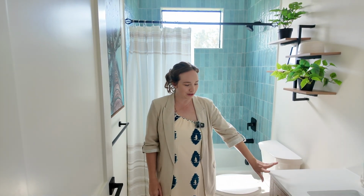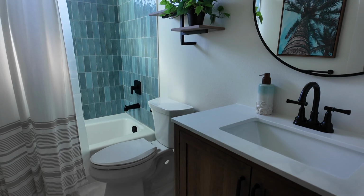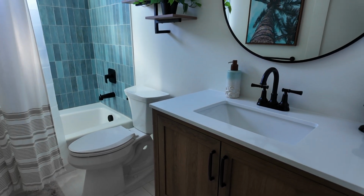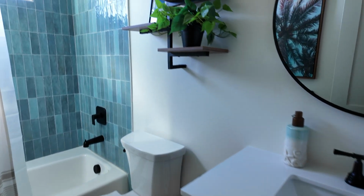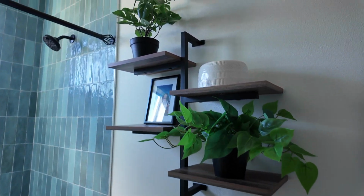And so we get the wood tones here in this vanity. This is from Home Depot, actually. Funny story, I had ordered a white vanity very early on in the build, like before we even broke ground. I don't know why I did that. And then we opened it when we were ready to install and it was broken. But I think that was a happy accident because I think all white would have just looked a bit flat. And so this wood really works well.